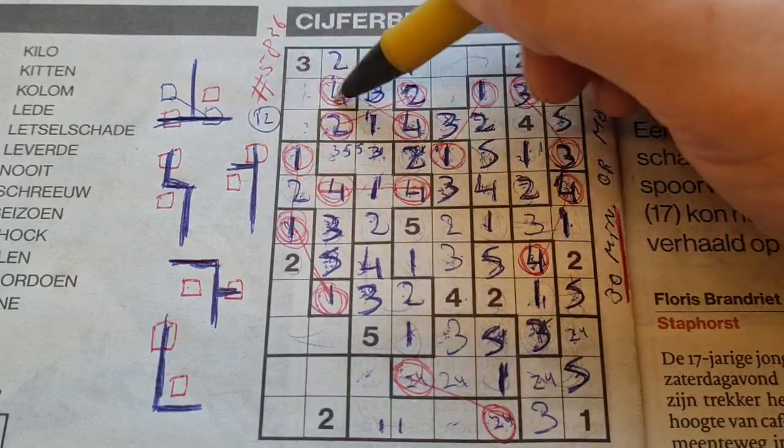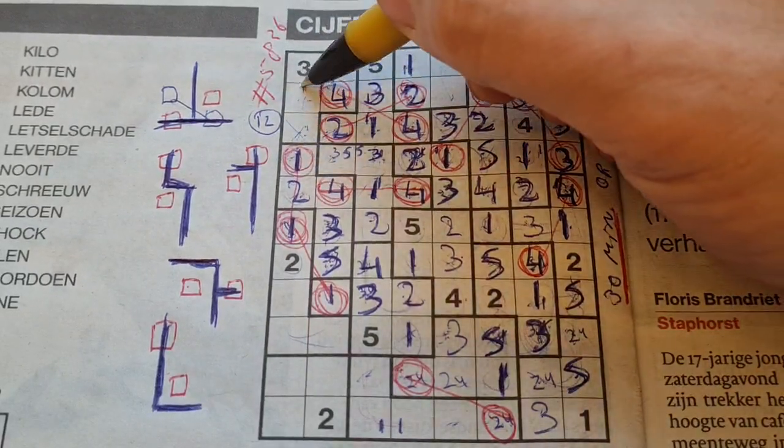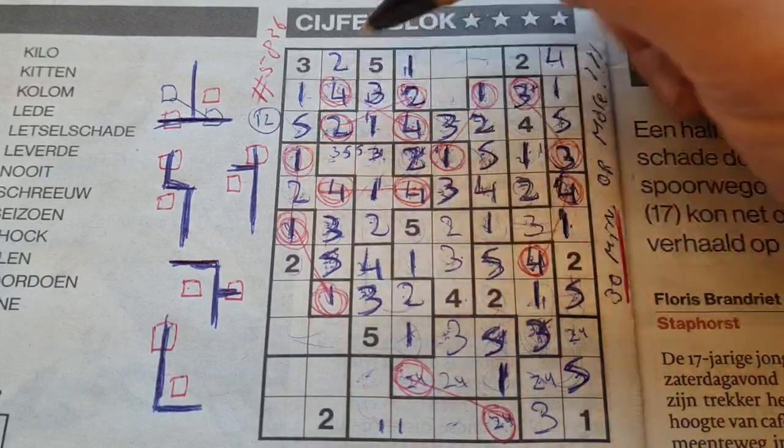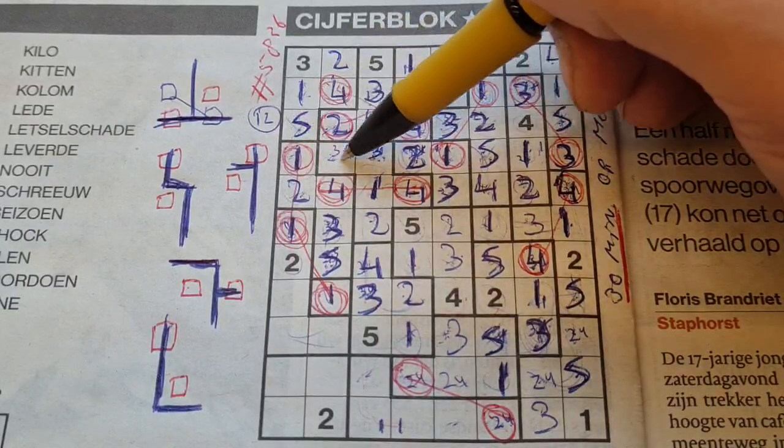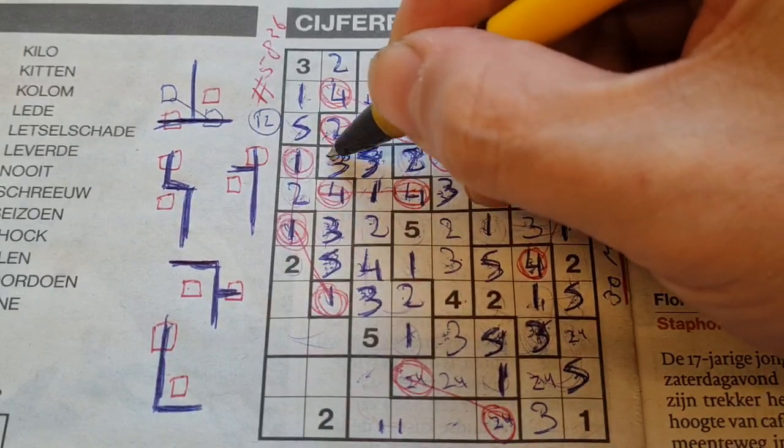2 numbers left in this area for numbers 1 and the 5. We have a 1 there, no 1 there. 1 should be here, and the 5 goes there. 3 and a 5, we have a 5 there, no 5 there. 5 should be here, and the 3 goes there.